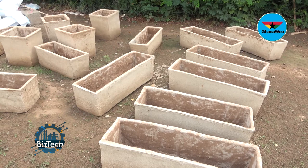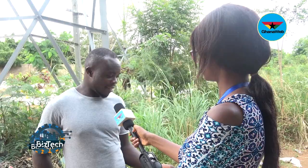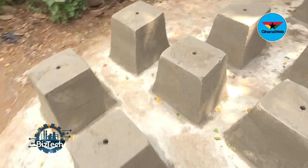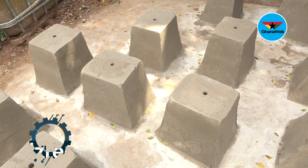How many hours or days does it take to make something like this? If you wanted to do a mold like this type, by 2 hours you would be done. If you are two, 1 hour, but if you are only one, for that one you suffer. For how many pieces? This one is 18, for one bag of cement.